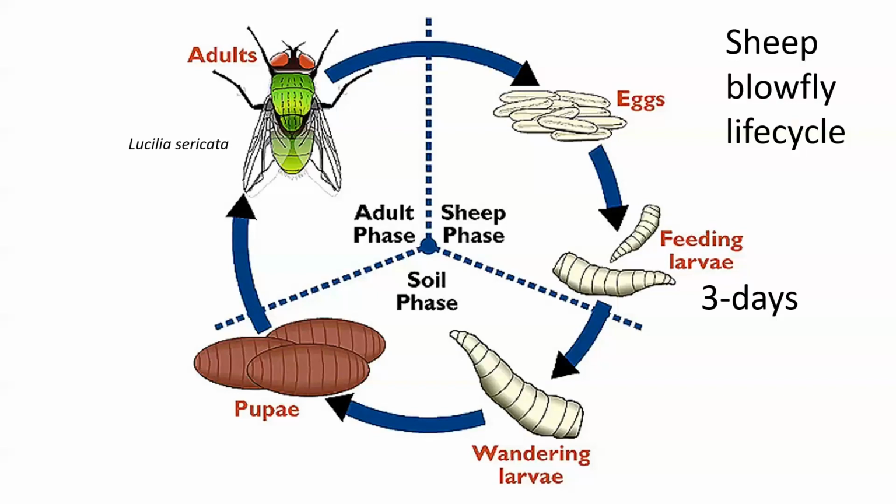There are 3 larval feeding stages, and the whole process from egg to the end of larval feeding takes about 3 days. They can get through that component of their development really quickly, and that's an important point when we think about the management of blowfly strike. Once they've got to their 3rd maggot stage, they stop feeding, empty the gut, and crawl away from the lesion they've created on the skin. They enter what we call the wandering stage, where they drop off the sheep and migrate over the surface of the soil, then burrow into the upper layers of the soil and pupate.